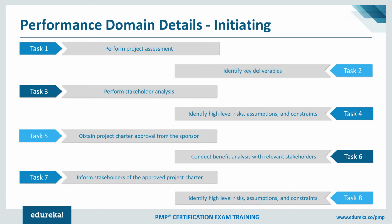What we have done today is that as a part of this session, we will cover some of these domains. Starting with the initiating domain, I'm going to cover some of the tasks, if not in detail. Of course, once we move ahead, we'll be able to talk about each of these domains in much more detail. So what do we do as a part of initiating? We talk about performing the project assessment. How do we perform the project assessment? That's where we ascertain how this project is overall.